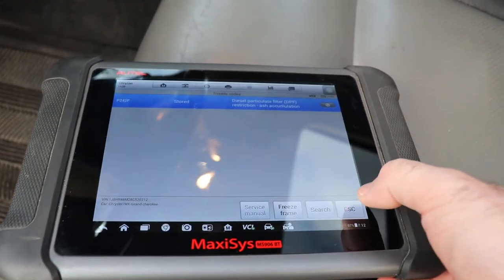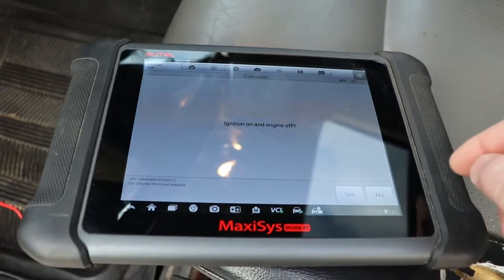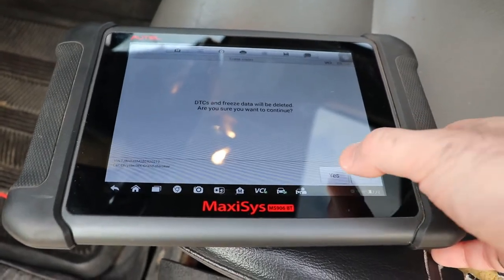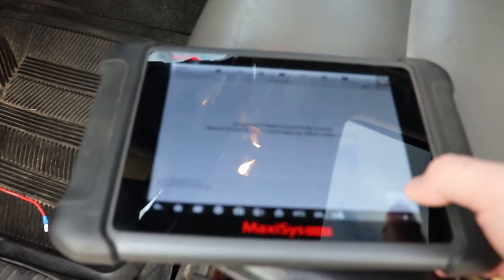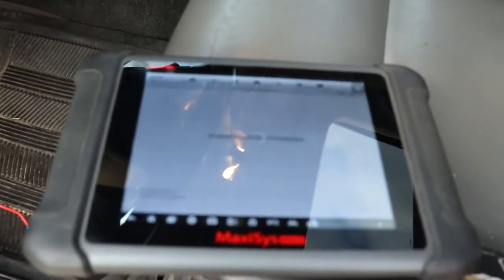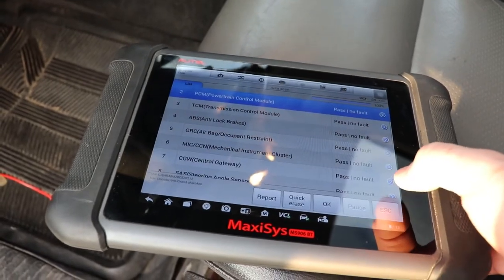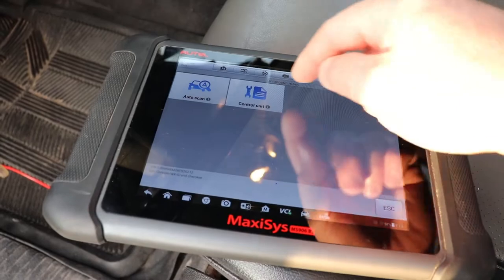So we're going to hit escape. I'm going to try to erase the codes and see if we can get rid of it. Engine on and off. I don't even know what that means. Sometimes this will really make you question your understanding of the English language. So it cleared it. But we're going to go one step further, and we are going to force a regen on this vehicle.